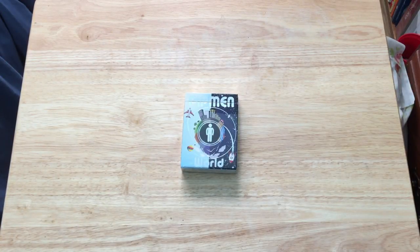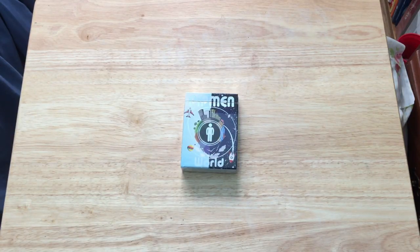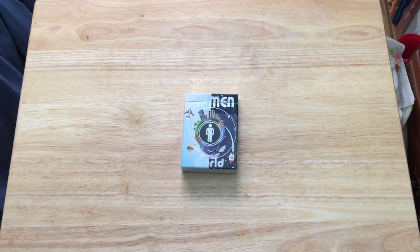Today we have sort of a re-review. This is the Pipmen World. As you might recall, a couple months ago I reviewed this deck, except it was the Pipmen World full art deck. I forget exactly what it's called, but it's basically the same thing.